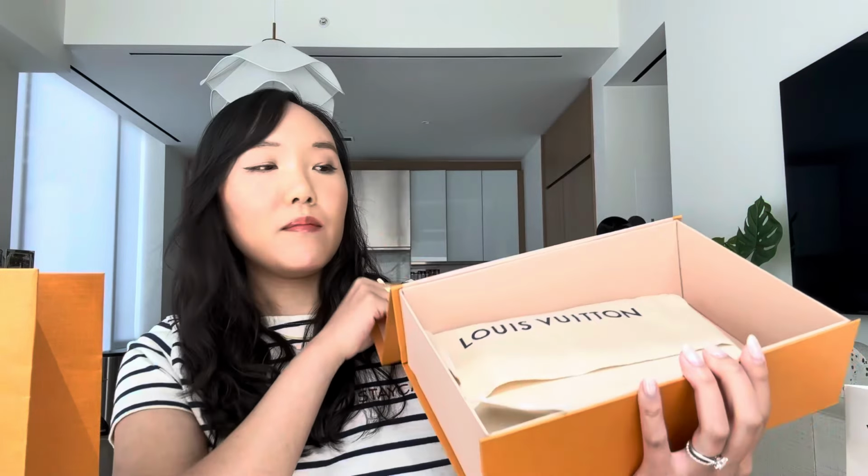So it comes in this box, and then just open the magnetic closure. It has a little dust bag, to reveal the notebook cover.